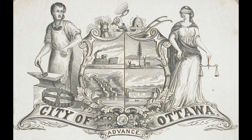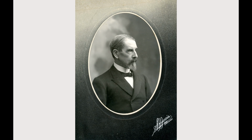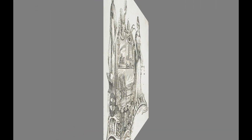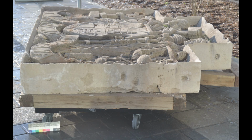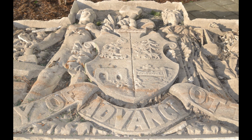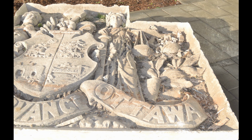The device of arms was designed by Mr. George Hay, the first general manager of the Bank of Ottawa. However, it is not referred to as a coat of arms because it was never registered with the College of Arms. This armorial seal was used from 1877 to 1931. It is a stone low relief that once graced the Elgin Street City Hall and was carved from a slab of local limestone that came from Robillard quarries on Montreal Road.